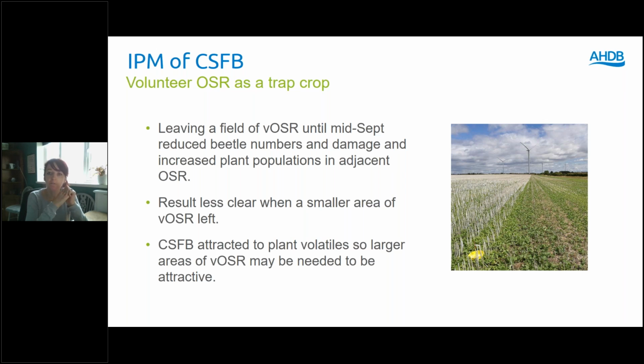So it's important to note that this didn't work in every situation, and we did see that when there was a smaller area of volunteers left, the result was less clear. This is possibly because there needs to be a decent area of volunteers available to produce the volatiles that might be attracting the flea beetle into the crop. It might also be a case of different growth stages and the different attractiveness of those growth stages. So the volunteers might not be as attractive as the new crop at the time of migration. And that's something that we're going to be looking at in future work.